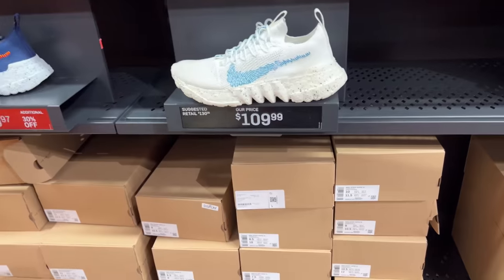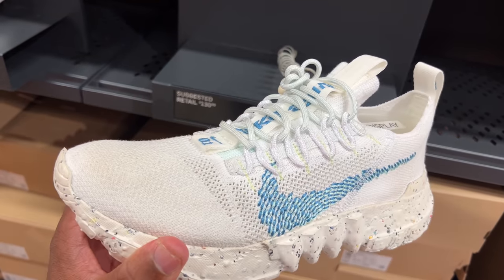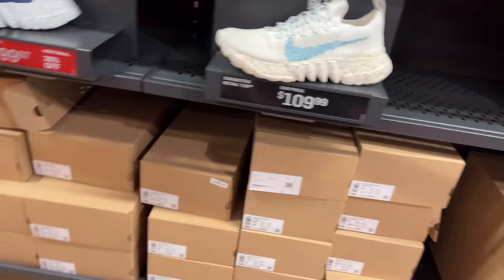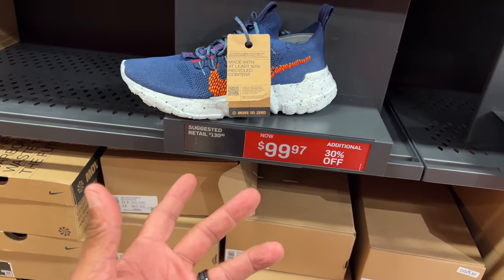I don't care about these. Yo, I'm not opposed to getting this shoe if it was lower. I actually like it. I came around to like these, man. Nike Space Hippie 01. 109 is the price. I actually like it. This one's actually on sale. It's going for like, what, 70 beans? 99 with 30% off. It's not a bad price.